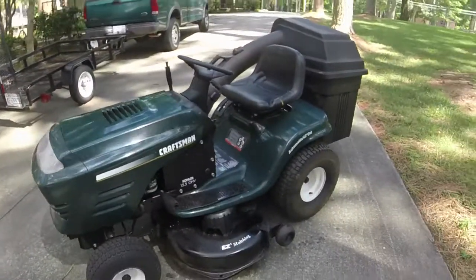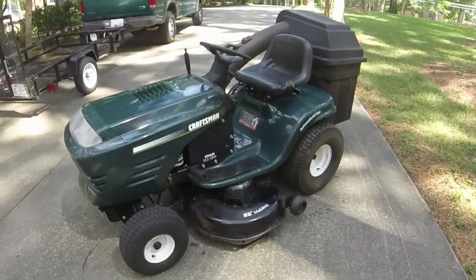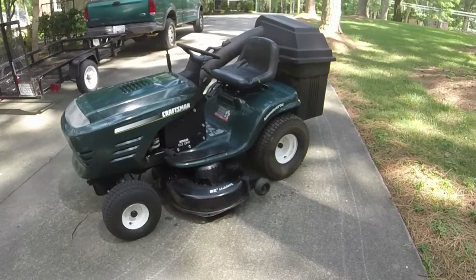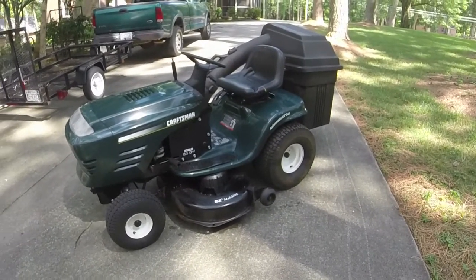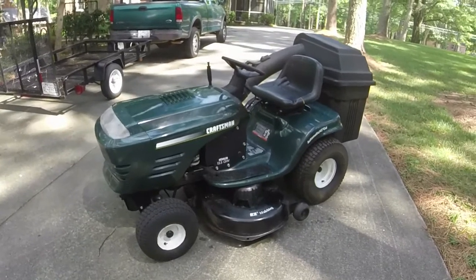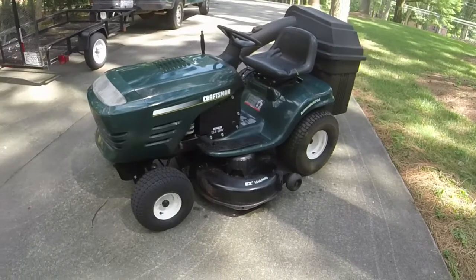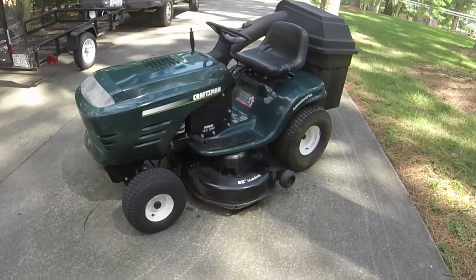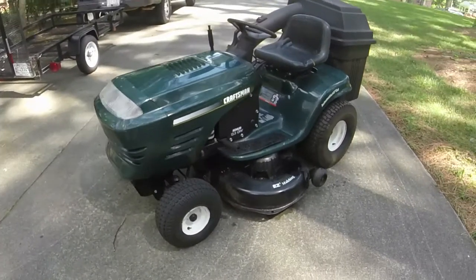All right, so that's it for this one. Nice little one episode, quick, in, out, done. They don't come this easy most of the time. I'm going to list it for $650. Usually I don't ask more than about $500 for these Craftsmans, but with the bagger on it, and with this one being in exceptional condition for its age, I think it's worth every bit of $650. And I won't let it leave the house for less than $600.